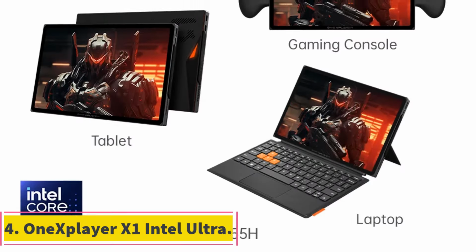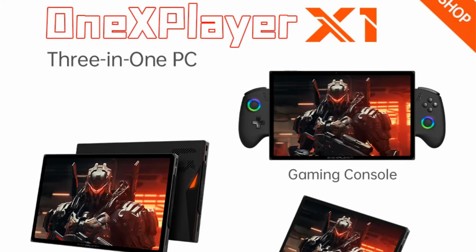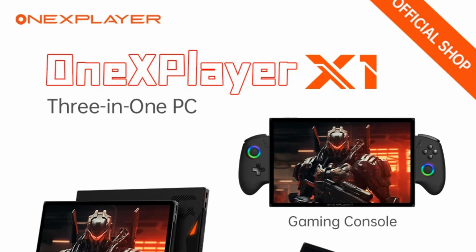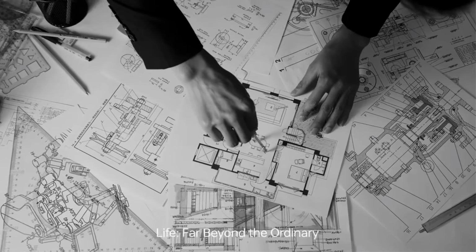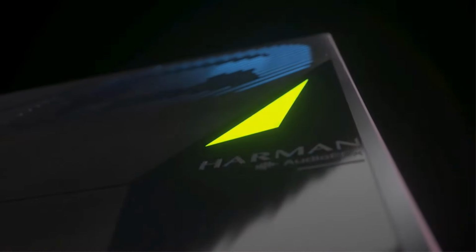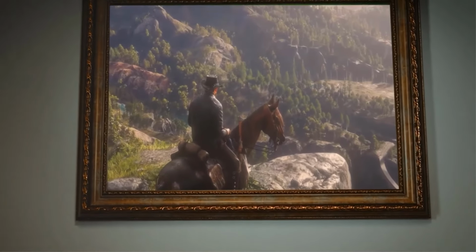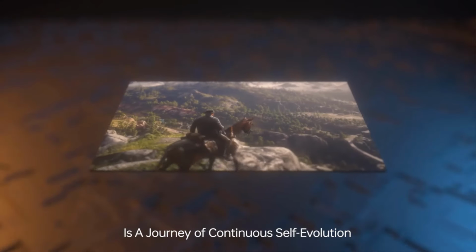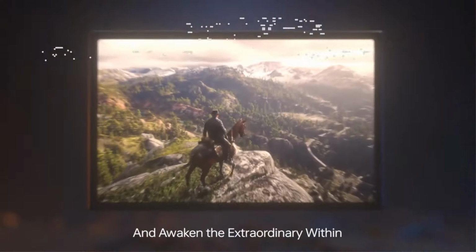Number 4. OneXplayer X1 Intel Ultra. The OneXplayer X1 Intel Ultra is a versatile 3-in-1 handheld PC that combines the functionalities of a game console, laptop, and tablet into a single compact device. Featuring a 10.95-inch display, this device offers users a unique gaming and computing experience with options for 32GB plus 2TB or 64GB plus 4TB storage configurations, powered by Intel Ultra 7155H processor and running on Windows 11. The OneXplayer X1 Intel Ultra caters to gamers and users looking for a multifunctional and portable computing solution.